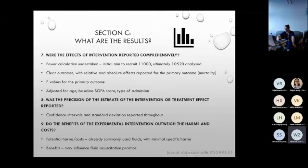Yeah. So question 8, was the precision of the intervention or treatment effects reported? They did report their confidence intervals.